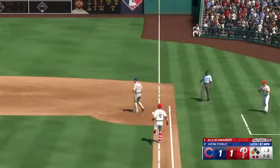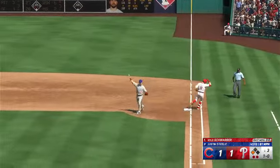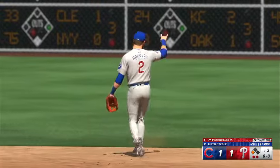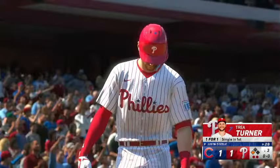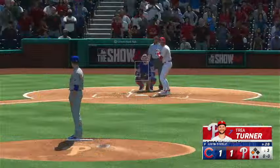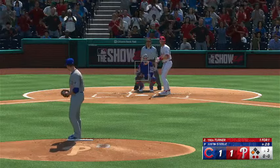Bounce to the right side. Schwarber out of the play. Not a bad outcome in that spot. The runner moves up to third, and now it's a drive and a go-ahead run. That's not a knock, but at the end of the day, it's a good at-bat. Here's Turner now, reached on an infield single his first time.